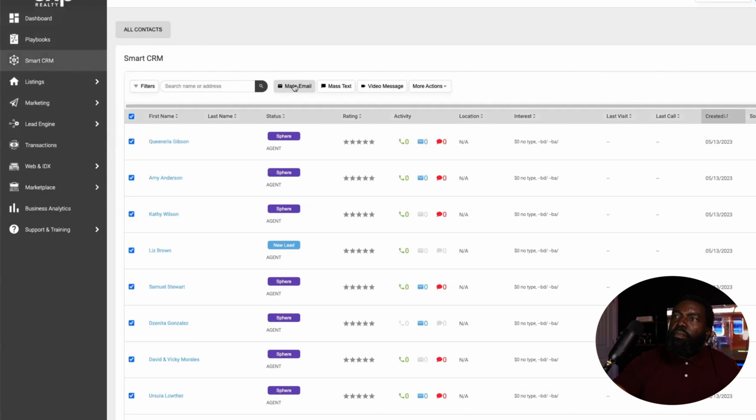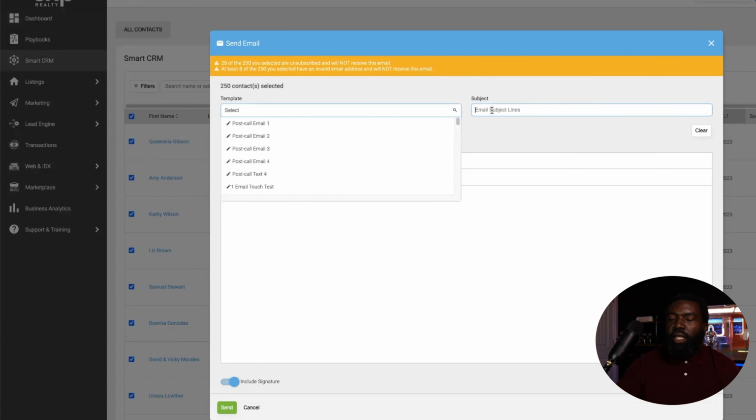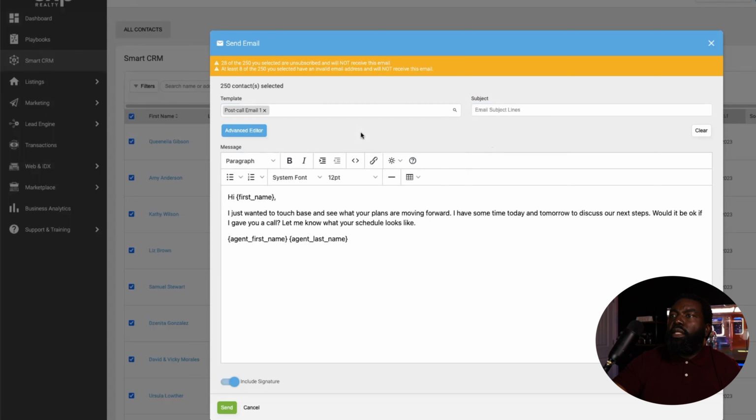and then I'll click mass email. And here's where you would paste it. So you could put a subject line like springtime cleaning or something like that. I don't know. And then you would simply, hold on, let me just put that there. Okay. So it gives you a few templates that you can add in here, but you would simply type whatever message here.